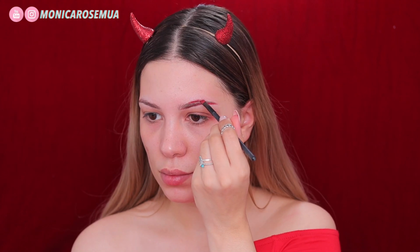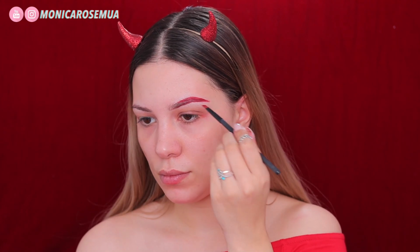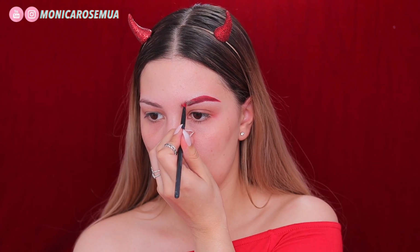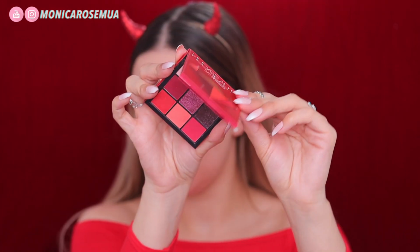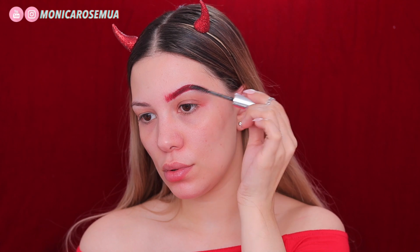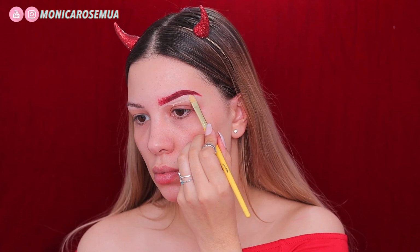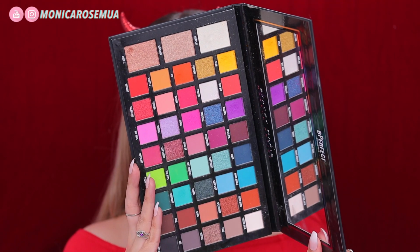For my brows I wanted to go red, so I chose some Kylie Cosmetics red lipsticks and just did my brows how I would normally do them when using a pomade. And went a little darker on the edges and then on the front a little lighter. And using this Huda Beauty palette, I just used the dark red shade to kind of set the brow, and then normally just like carving the brow, prepping my eye for the eyeshadow.